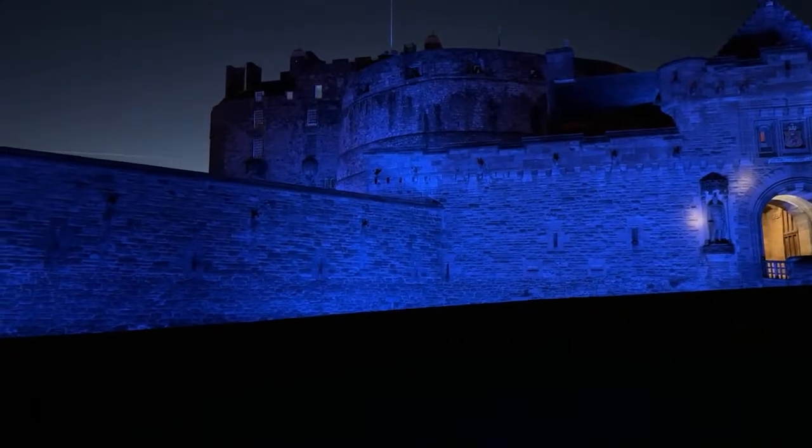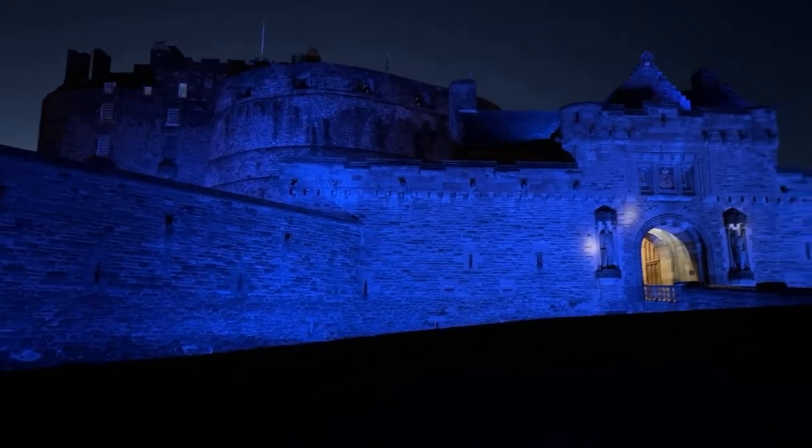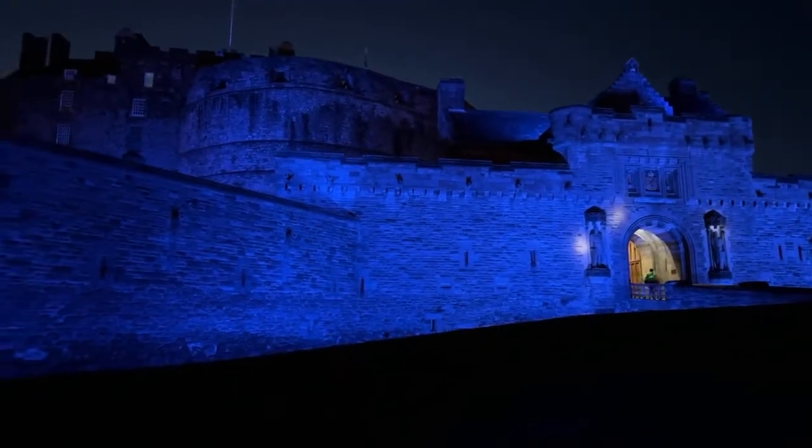That's it. We're here on Castle Rock, which is the parking area, or the visitor area, where people can walk around and look at the castle without paying anything.